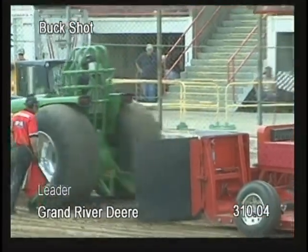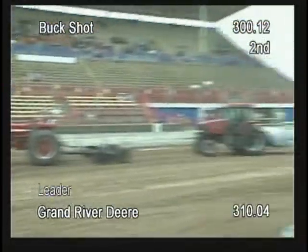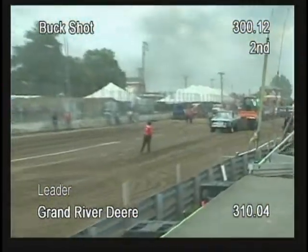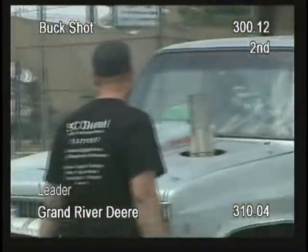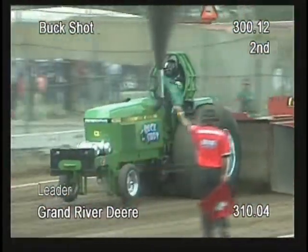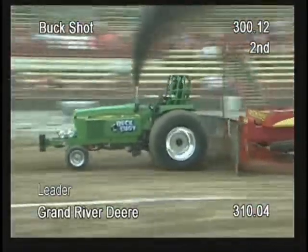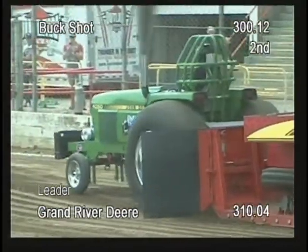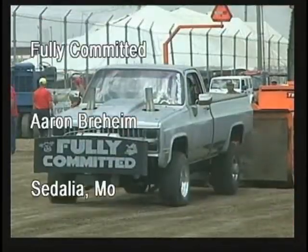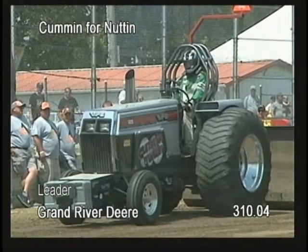300.12. Taking a look over on the pickup side. Got another one from Sedalia. You see Nathan Bream out here earlier.